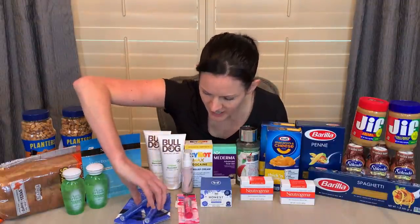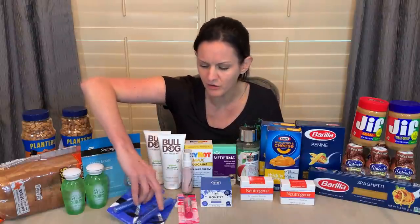The last Almay deal that I grabbed is the Almay mascara at $6.29 each. I bought two of these. I had two different $3 digitals, as well as that code senior20, which took off $1.31. So I spent $5.27 out of pocket.